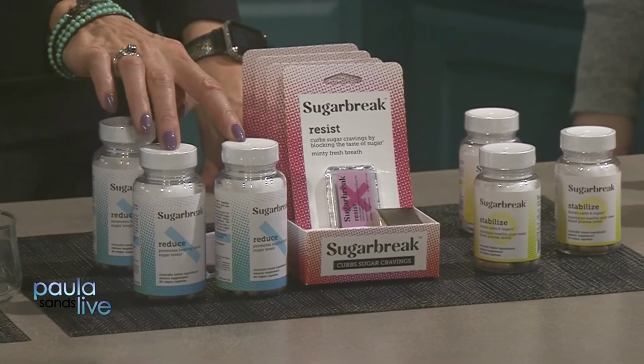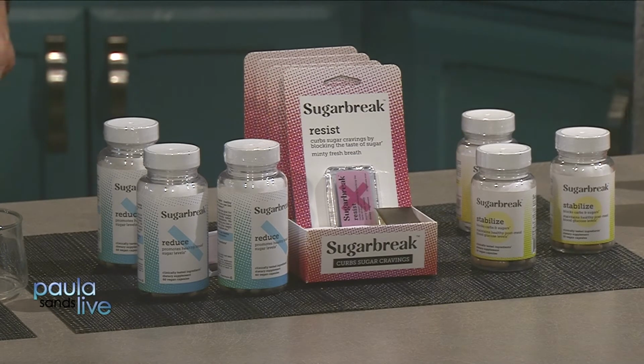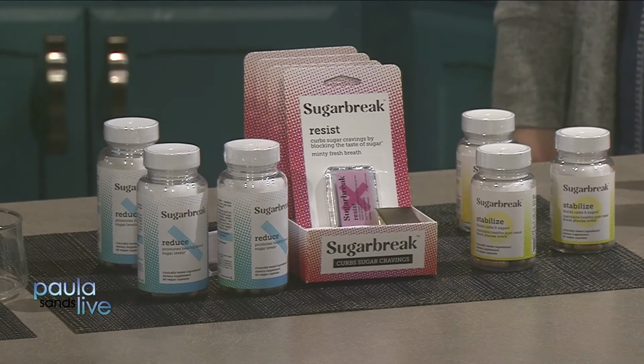This is for people with diabetes? It could be, honestly, for anyone, but I would recommend it more for people that struggle with their blood sugar regulation, which would be people with diabetes. Okay. And there's a cereal over there you wanted me to try?